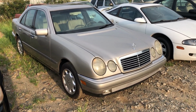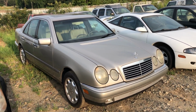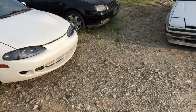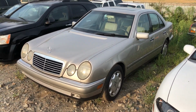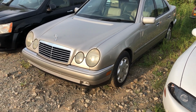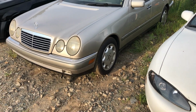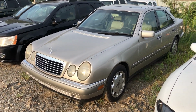You know, it's a nice car. He tried selling it, no one wanted it, so he sold it for scrap. It's a shame, but that's part of this business. You gotta take them when they don't want them. But I just want to let you guys see these. Not all the time when someone scraps vehicles, it's not junk. They're really nice cars, but what are you gonna do with them? Let them sit in his yard? He'd rather sell them for scrap, which is what he did. So now they're sitting here.